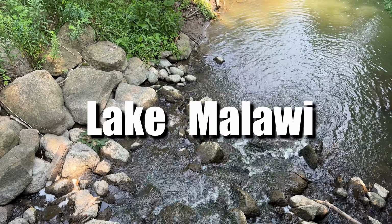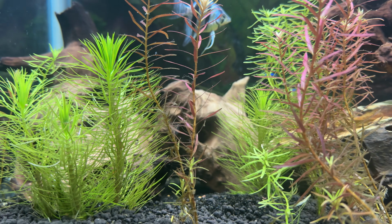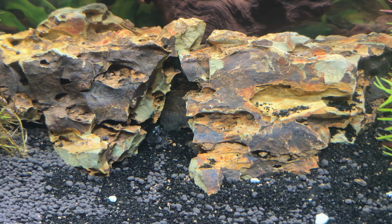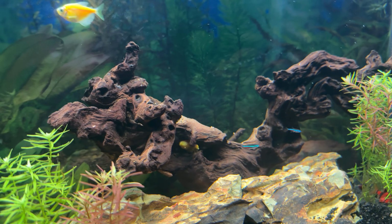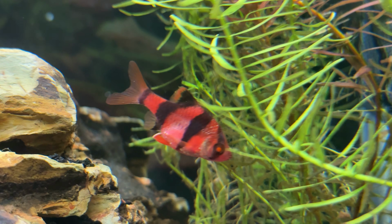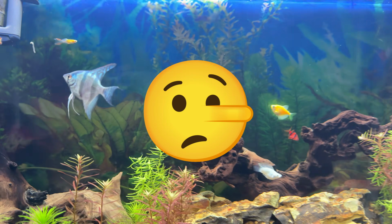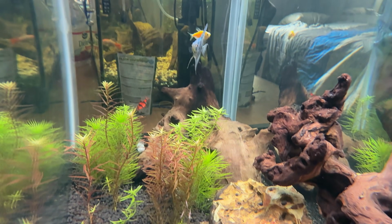This is Lake Malawi, one of the most diverse bodies of freshwater in the world, filled with dense vegetation, cool rock formations, underwater trees, as well as a ton of different fish species, each with their own unique abilities, colors, and patterns. And for the last 15 seconds, I've been lying to you because this is sewage water, and this is an aquarium I built entirely in my room.